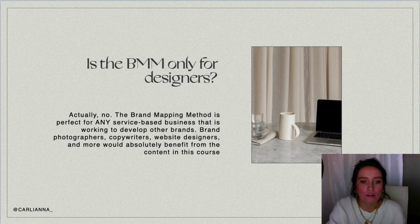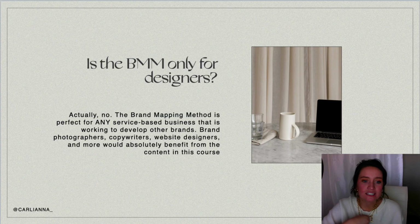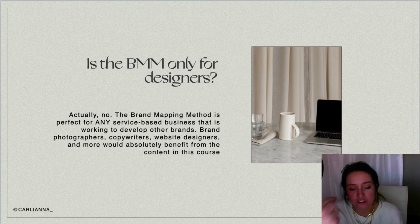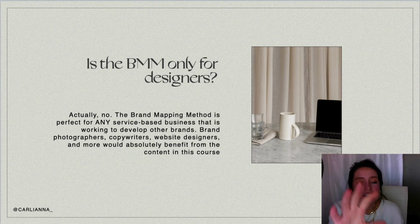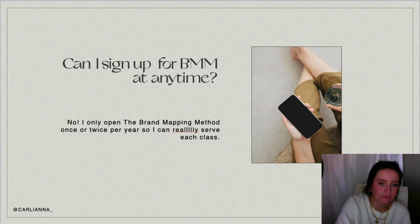Is BMM only for designers? Actually, it is not. I know you're probably thinking I was going to say yes, but it is not only for designers. It's for any service-based business that is working to develop other brands. So if you're a brand photographer, a copywriter, a website designer, you would definitely benefit from this. If you are just someone who really wants to solve deep problems for your clients and you work in a B2B space, it's perfect for you.